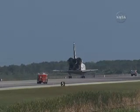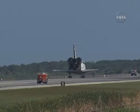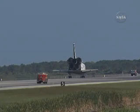Space Shuttle Discovery has just 1 flight left now before it's scheduled to be retired. It's currently set to return to the station in September for the STS-133 mission.